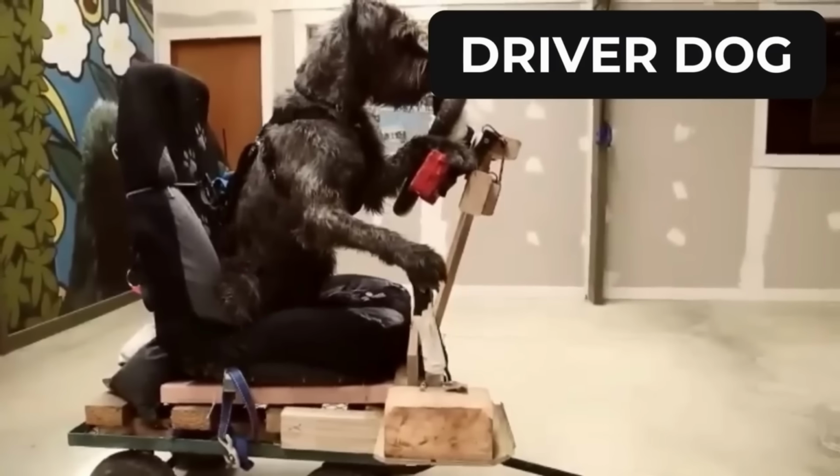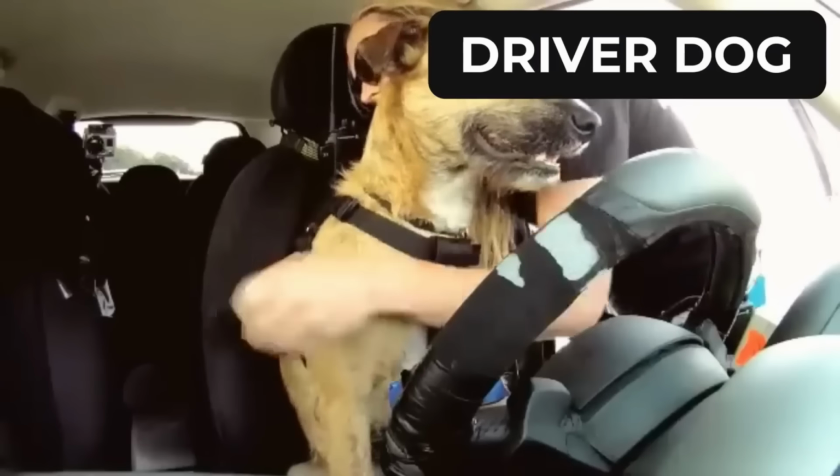Meet Porter, the first driving dog. In New Zealand, a rescue organization trained dogs to drive a car, and yes, they showcased it as a demonstration. Rescued dogs that went from abandonment to geniuses on wheels.